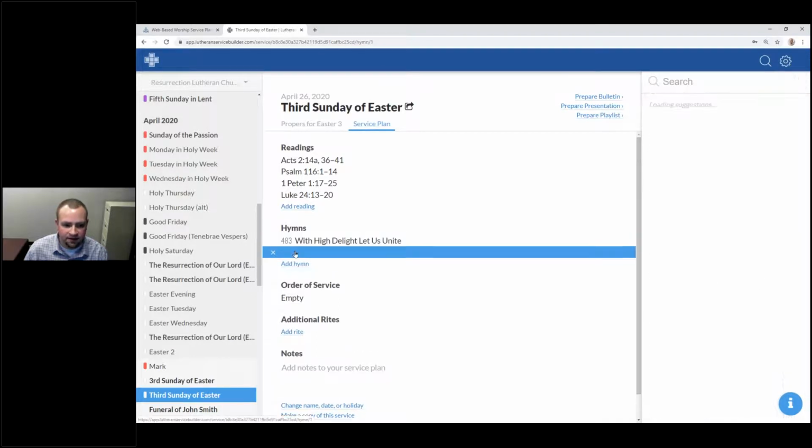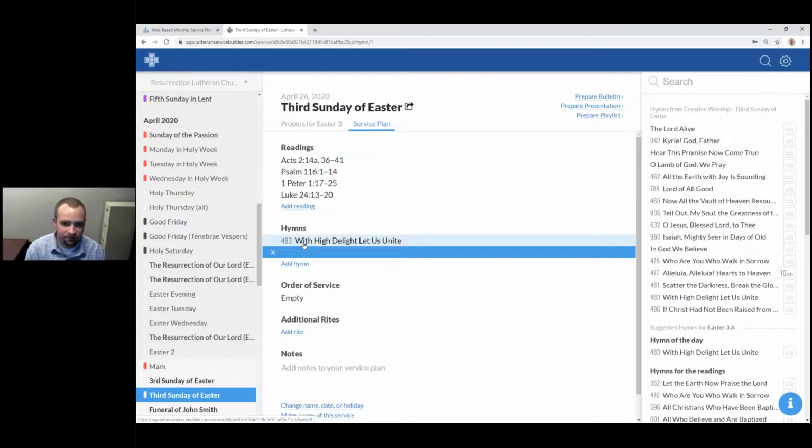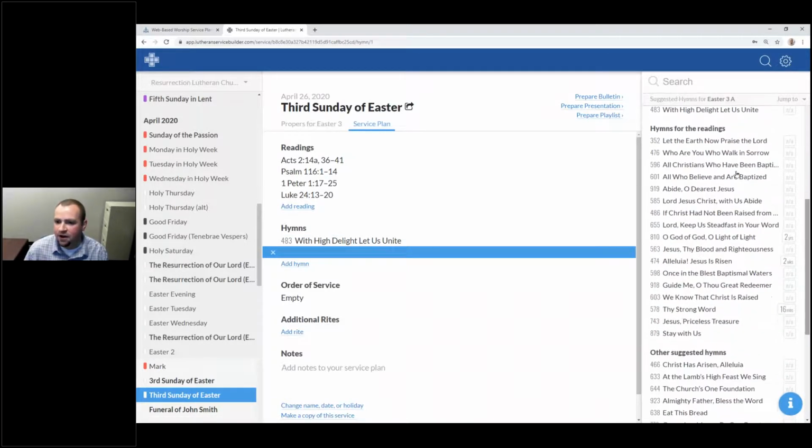I'm going to go and add another hymn. So the hymn of the day has a place in the service if we're using the Divine Service. So I want something for the beginning of the service. As I look here, the next thing I have are hymns for the readings. Within these hymns, there's a stanza that references one of these readings.